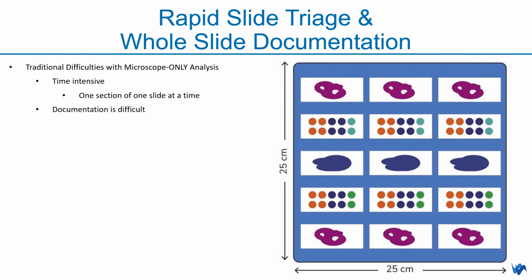The process of imaging on a microscope is time-intensive, as only one slide can be imaged at a time. Perhaps more importantly, only one part of one slide can be imaged at a time. This makes documentation and tracking difficult.